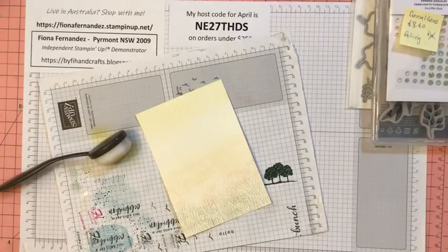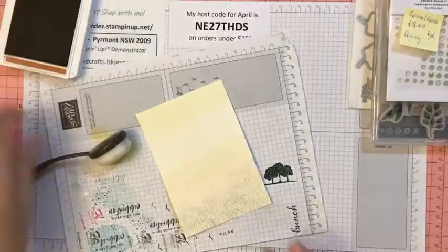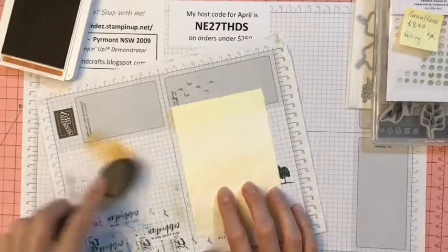Just grab another colour. I've thrown them all around. What colour would I put in the middle? I know what colour I love. Cajun Craze. I can use that with my yellow one. Ooh, what's happening there?